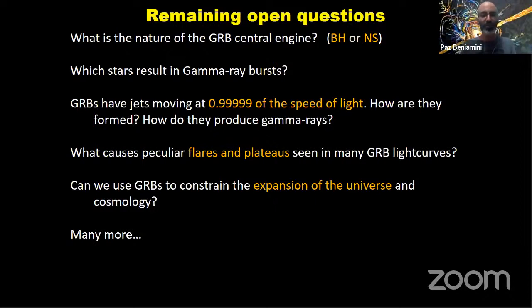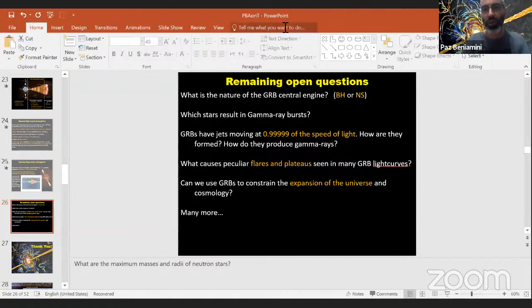In this later phenomenon of the afterglow, which is actually relatively well understood, we still see some peculiar things, like sometimes there will be a flare of X-rays coming very quickly and then going away, or the X-rays will just become flat as a function of time for a while before decaying again. These may tell us something about what's going on, but still there is a lot of debate about what exactly that is. And finally, because these GRBs are happening at such huge distances from us, they could actually be used as a tool to constrain other interesting questions in physics, such as the expansion of the universe and questions in cosmology. So I will end with that and take any questions.